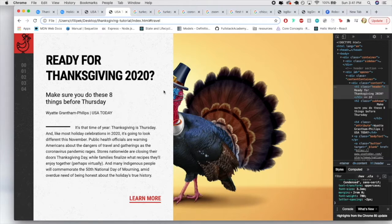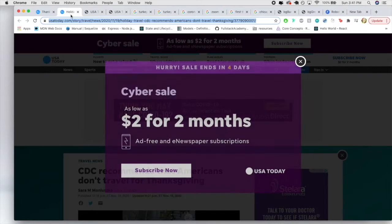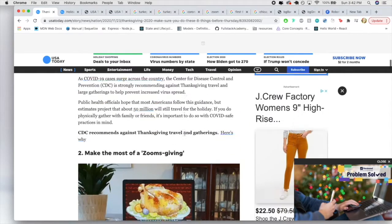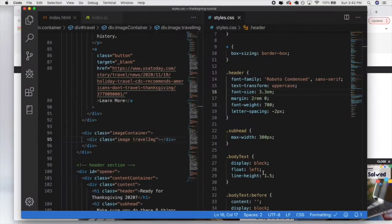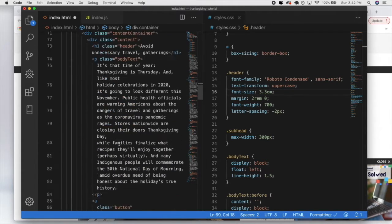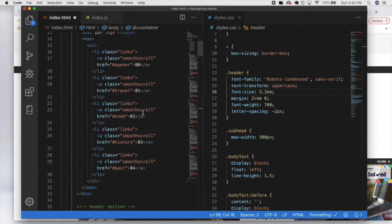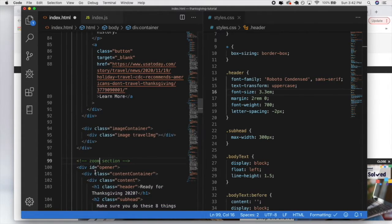All right, so let's go back here into our article. I think we don't want this one. We want the Thanksgiving one. All right, so 2. Yeah, 1 was that. 2 is make the most of Zoom's giving. So below our travel section, let's make this the Zoom section. Let's just make sure that's what we called it. So we have opener, travel, Zoom. Correct. Zoom. Boom.